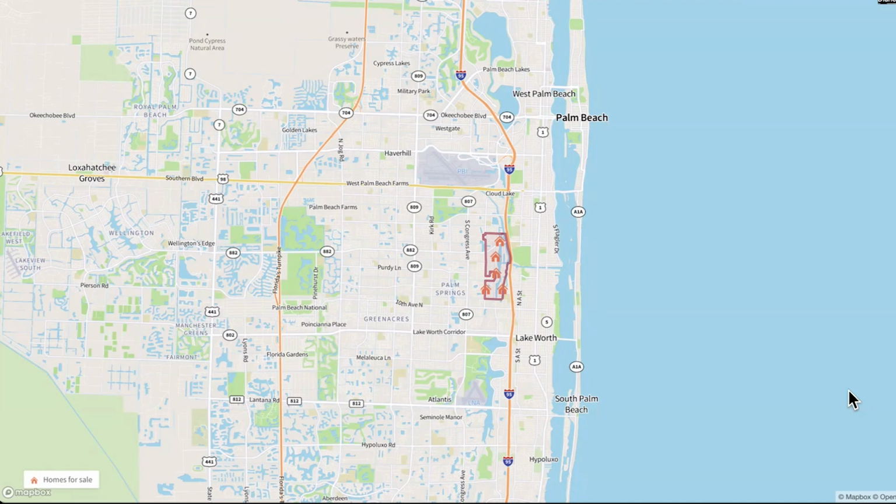Lake Clarke Shores has about 1,500 homes. I think it's got about 3,000 residents. I'm going to show you, it's kind of right here. I thought I'd start with this map because here's the town, here's I-95. It's just west of 95 and just in the southern corner of West Palm Beach.